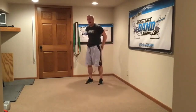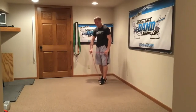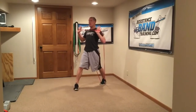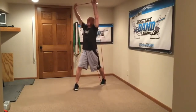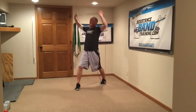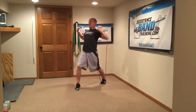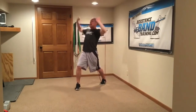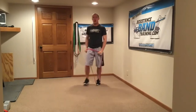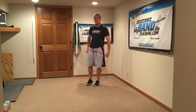From there, we're going to drop down. We're going to step on it with one foot. We'll go with our left foot. We're going to step through, and we're going to put it up into this position with our hands shoulder width apart, so we can do an incline chest press. Notice I keep the band apart, my hands apart. The band is not rubbing on my arms, and I'm really engaging my mid back right along with my anterior shoulder girdle.